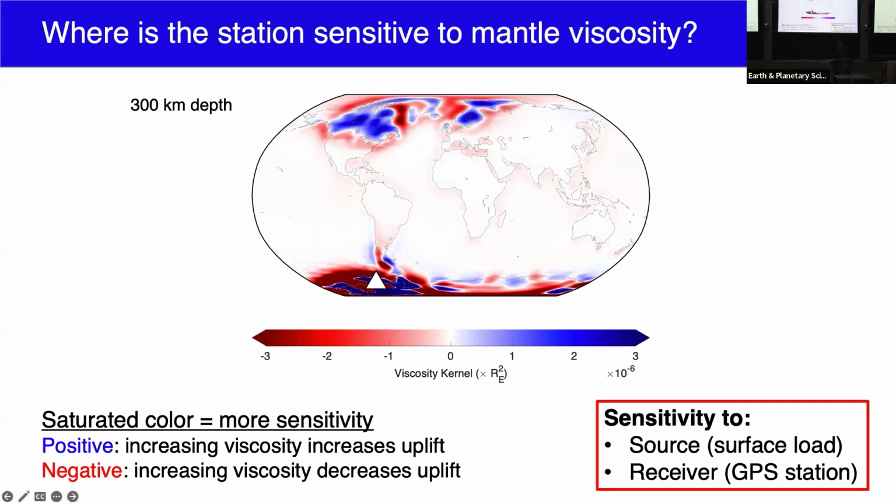Right, and before we focus on the near field signal, which is what we want to constrain, I will note that the color scale here is very much saturated. The sensitivity to the far field is about 2 to 3 orders of magnitude lower than the near field sensitivity. But one person's signal is another person's noise and vice versa. So maybe someone later on will use the signal observed in Antarctica to infer the Earth structure in the northern hemisphere. But we want to think about Antarctica.